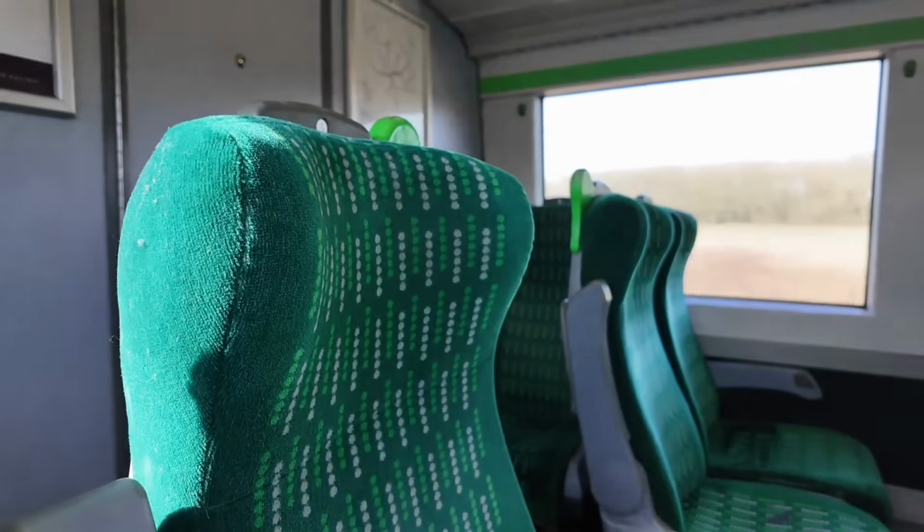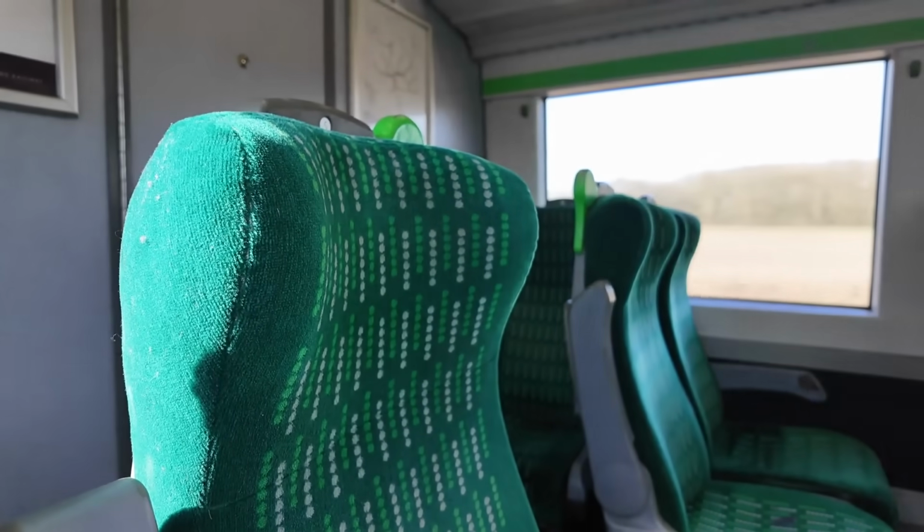I forgot we were reversing out of Derby then, but I just thought as well, these EMR 170s are going to be undergoing refurbishment as well, interior refurbishment that is, but I'm on one of the purple on the outside, green on the inside buggers, as I call these ones with the green seats.